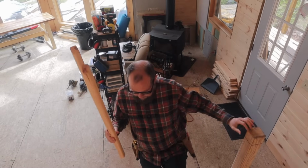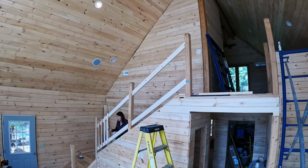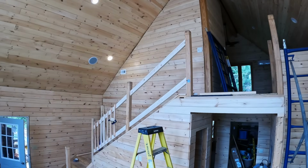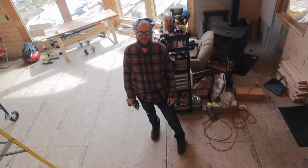All right, two more for us. All right, I think we're on to the next panel. I think it looks pretty good. Good.